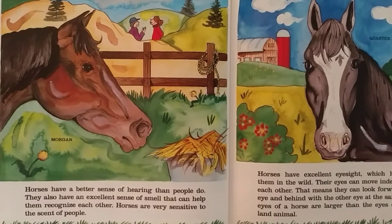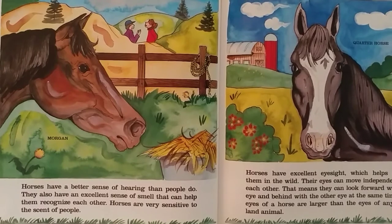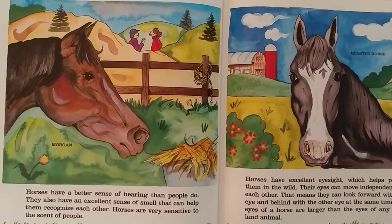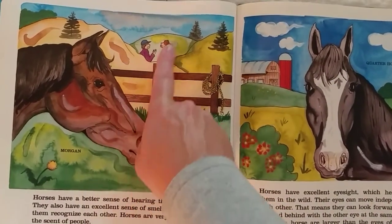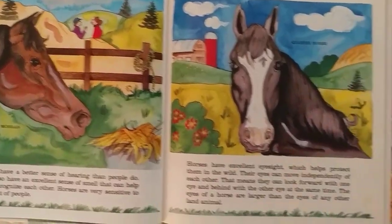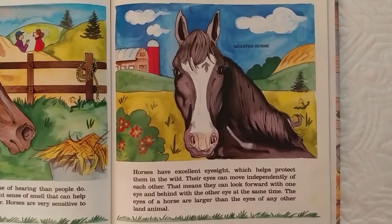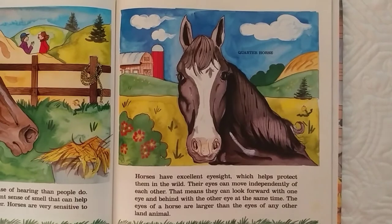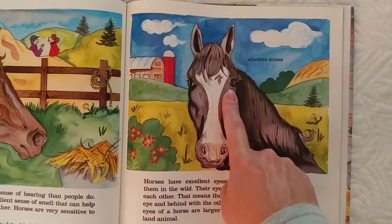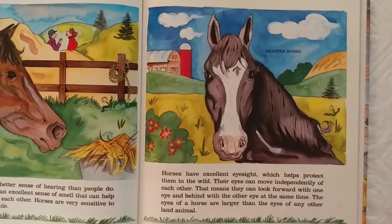Horses have a better sense of hearing than people do. They also have an excellent sense of smell that can help them recognize each other. Horses are very sensitive to the scent of people. So even if the horse can't see these people, they're hiding behind this hill, she can smell them easily. Horses have excellent eyesight, which helps protect them in the wild. Their eyes can move independently of each other. That means they can look forward with one eye and behind with the other eye at the same time.